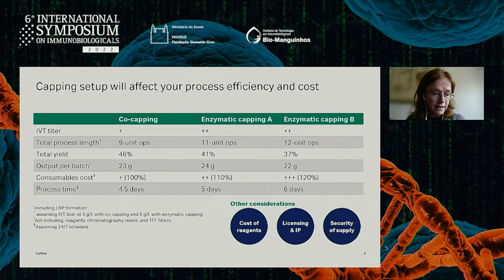So you just don't look at the yield on the individual unit ops. You have to look at the overall yield and take all these aspects into consideration. You also have the cost of reagents, and considering if you need to have licensing or IP for one or the other reaction. And of course, you need to look at the security of the supply.